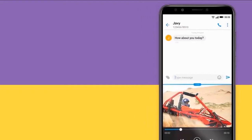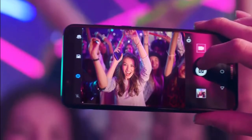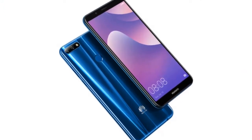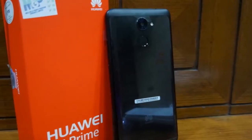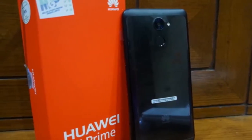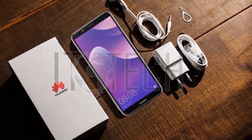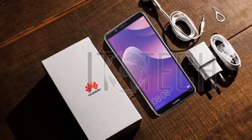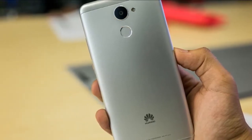The HUAWEI Y7 Prime 2018 is the hero of the pack. It is a perfect companion for youngsters who want to live an upbeat lifestyle. Featuring a 5.99-inch Huawei full-view display on a beautifully crafted, sleek body, the device gives an immersive experience when it comes to watching videos and playing games. Moreover, it comes with a 13MP+2MP dual camera and EMUI 8.0-based Android 8.0, which delivers a smooth performance through a super-fast octa-core chipset, 3GB RAM and 32GB of memory.